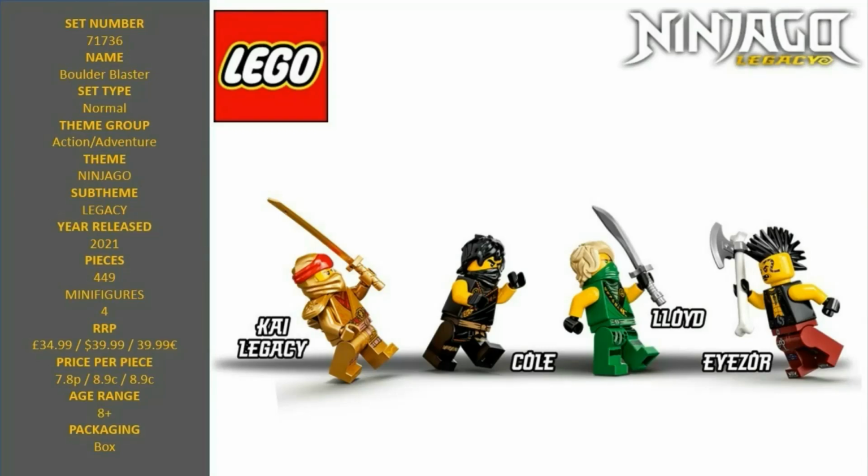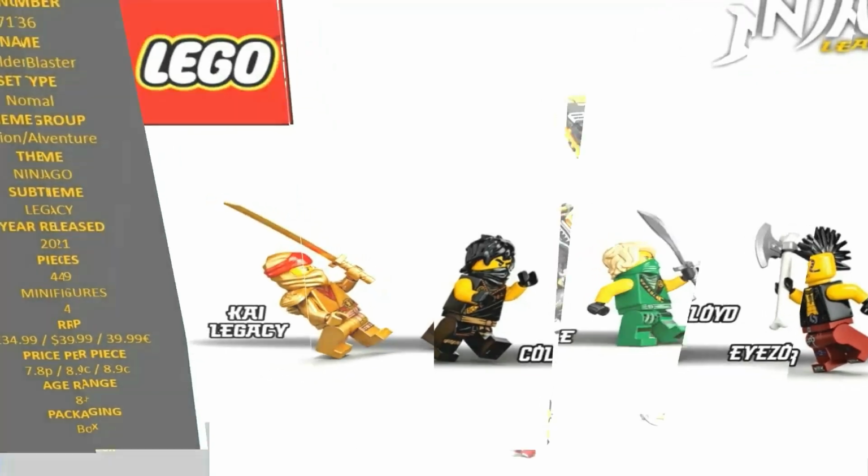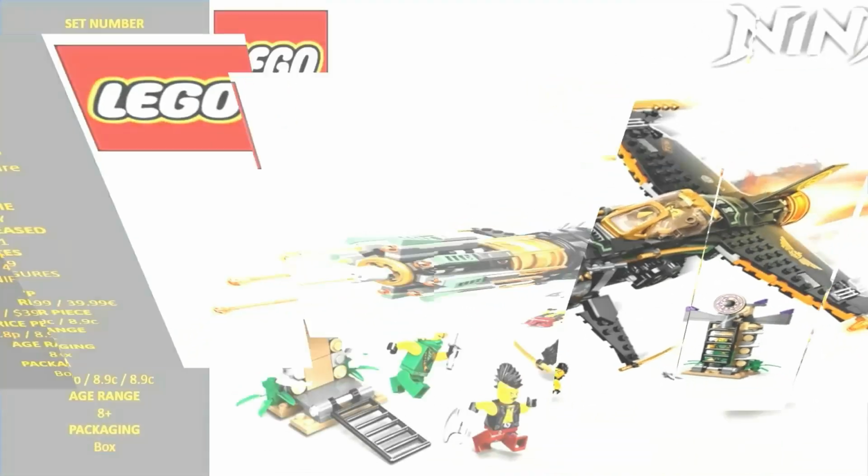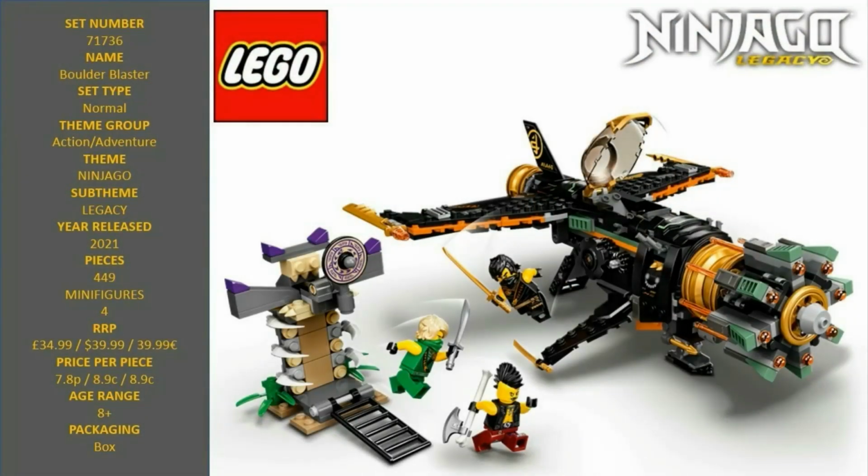Lego Ninjago playsets offer kids the key to a world of exciting adventure. Ninjago fans can team up with their heroes to learn life skills and battle dangerous enemies as they role-play with an amazing collection of ninja toys including dragons, jets and temples. Lego Ninjago Boulder Blaster, 71736, is an upgraded and modern legacy playset featuring a super cool shooting airplane and ninja prison to give kids an action-packed play experience.